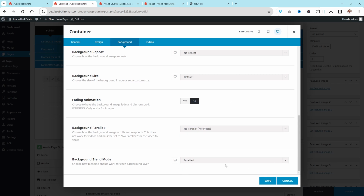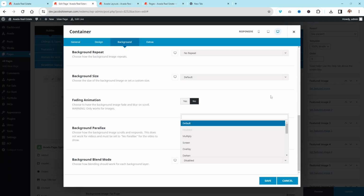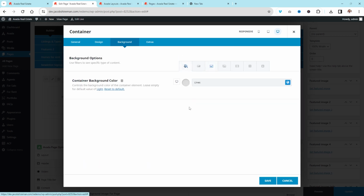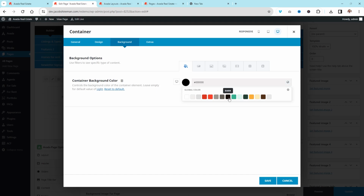And then the blend mode, this is super cool. Let's say that on this picture, the text is hard to read. I can do an overlay here, and you don't have to edit it in Canva or anything like that. You can just come in here and say background blend mode, and say overlay. Then you come back up here to background color, and let's say I want to do a black overlay. You can either click this button. Oops, not that button. Let's say I clicked on dark.